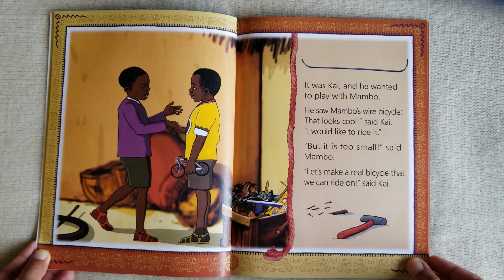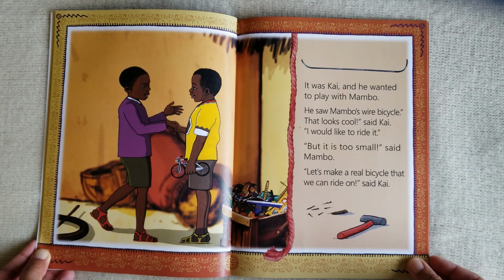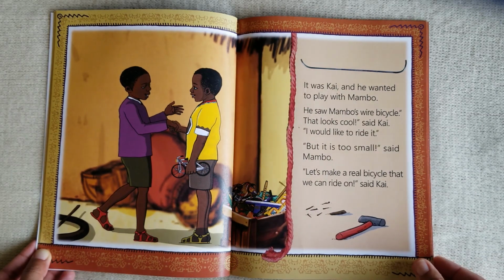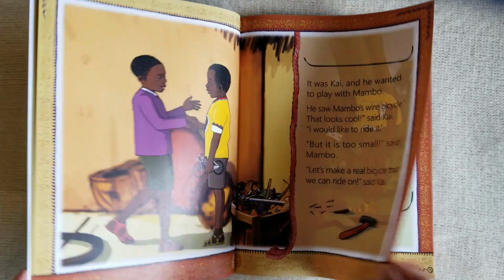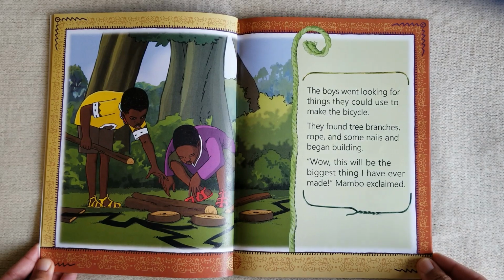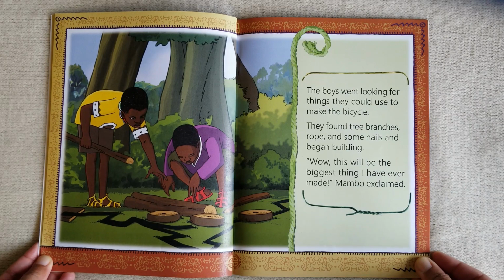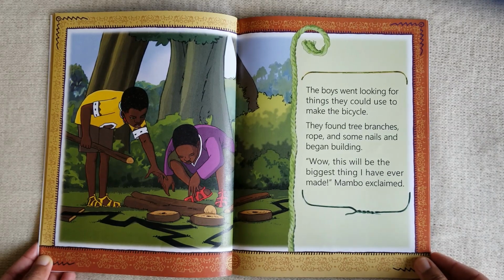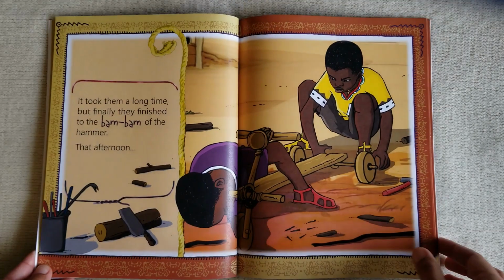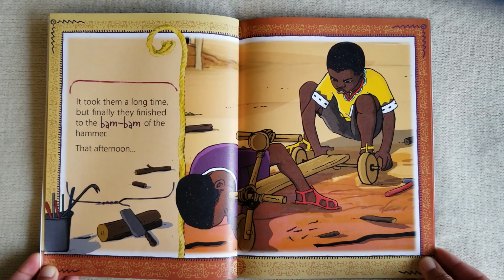He saw Mambo's wire bicycle. That looks cool, said Kai. I would like to ride it. But it's too small, said Mambo. Let's make a real bicycle that we can ride on, said Kai. The boys went looking for things they could use to make the bicycle. They found tree branches, rope, and some nails and began building. Wow, this will be the biggest thing I've ever made, Mambo exclaimed. It took them a long time, but finally they finished to the bam bam of the hammer.